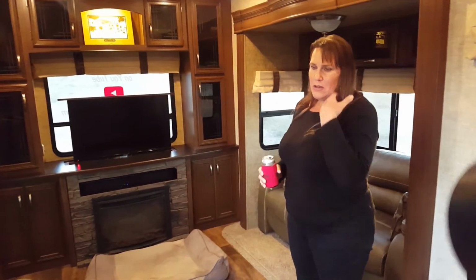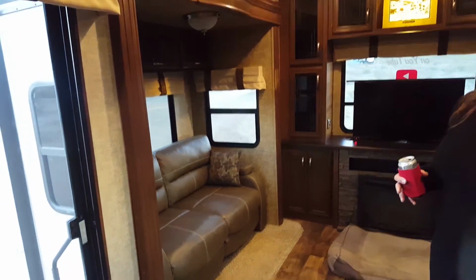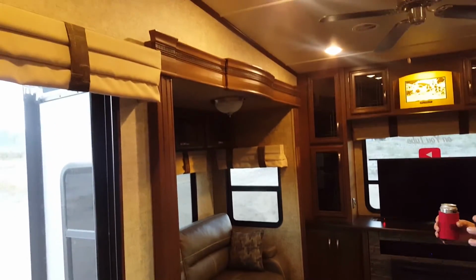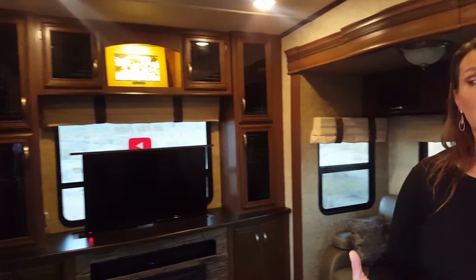And then this is what they call a rear den. And we liked it because you have a separate living room. Most rear living rooms in a fifth wheel, you see the kitchen just kind of flows into the living room and they kind of blend together. We really liked this one because it's a separate living space. You feel like you have a kitchen and then a living room. More like what you would feel in a house.